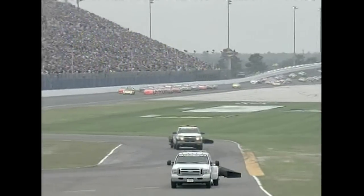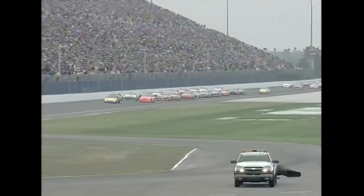The cars on the track at the Daytona International Speedway, getting ready for the start of the Daytona 500.